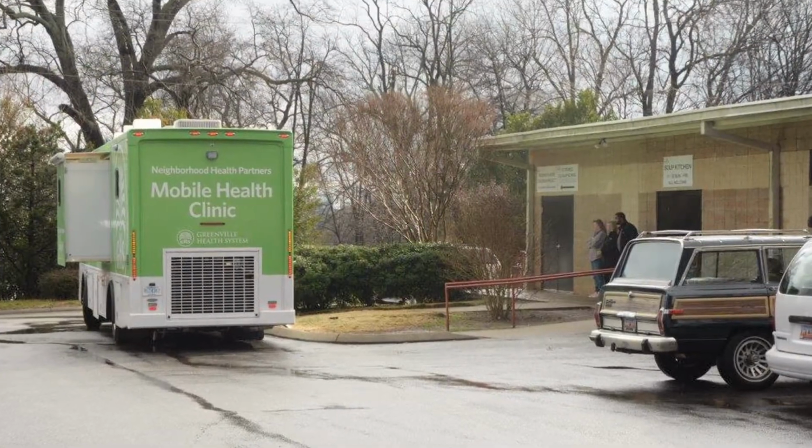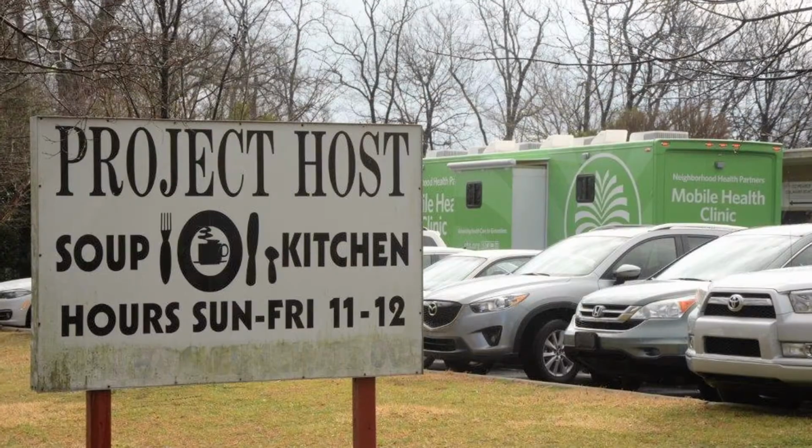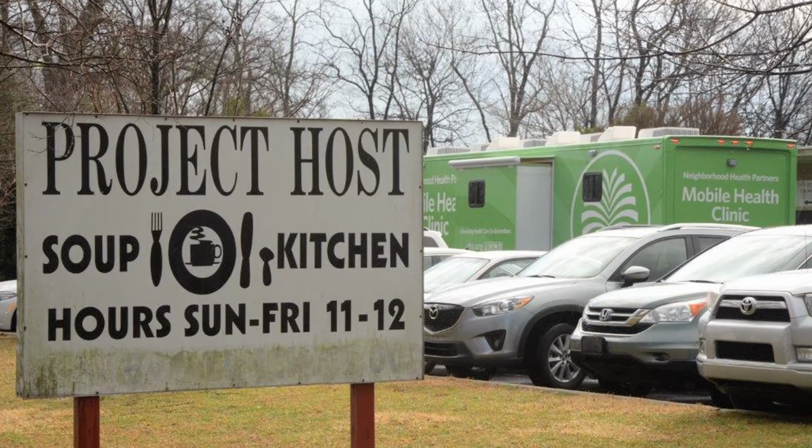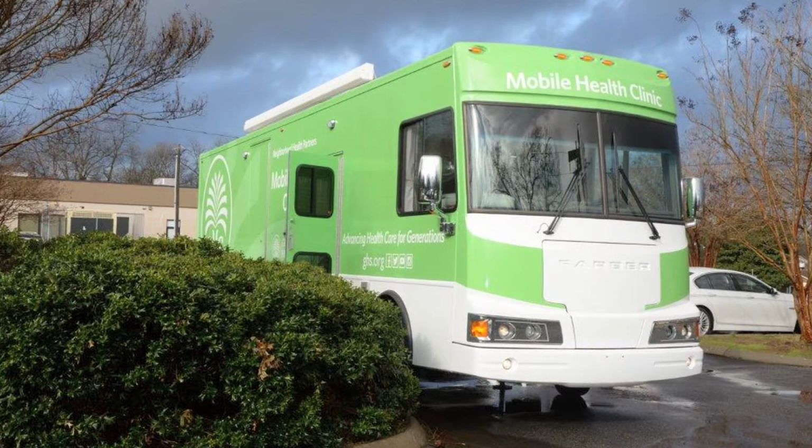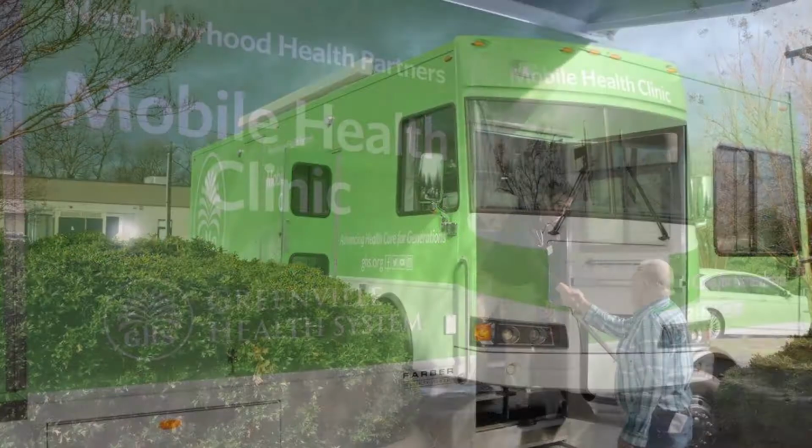We also work with churches. We work with soup kitchens. So anywhere that people in the community may gather and that is walkable to people in those communities is where we decide to park.